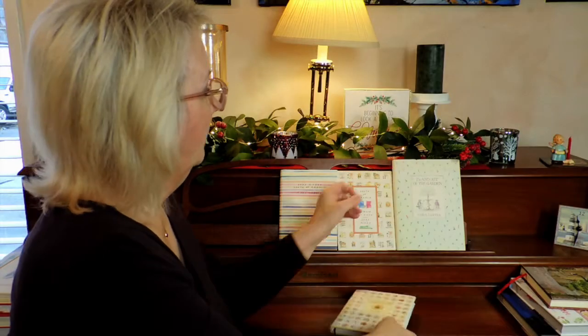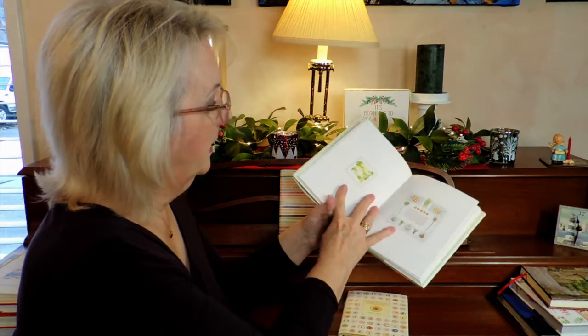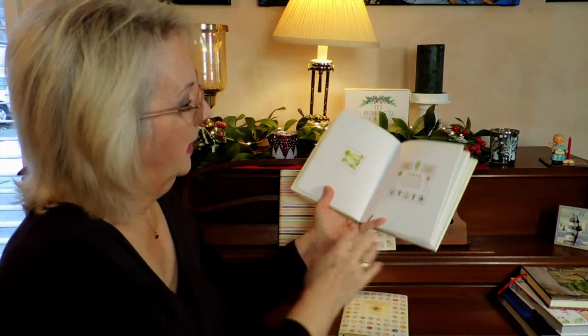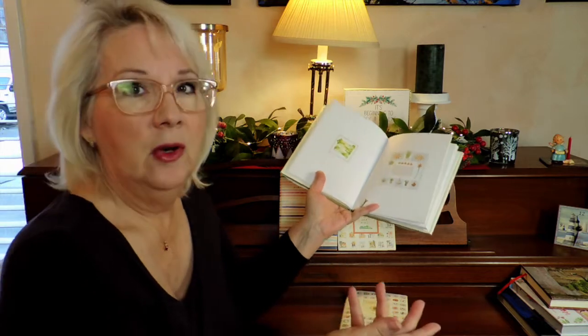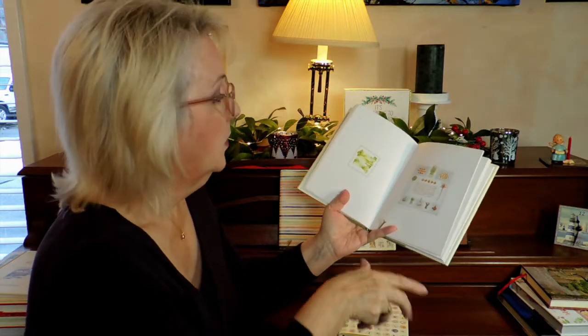So that's a bowl of olives. And then In and Out of the Garden by Sarah Mida is all garden related. And if you're thinking of creating a book with your art, it's actually not that difficult. I've done several. And I'll put the links below for those as well.